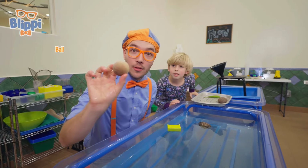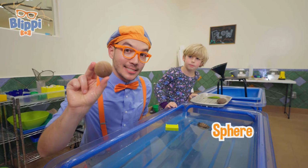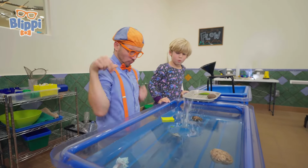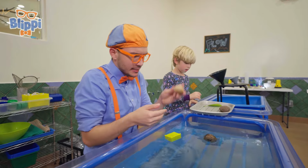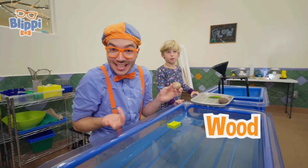Okay, here's another ball. Yeah, this ball is a sphere. You think it sinks or floats? Let's find out. Here we go. Whoa. It floats. That's so interesting because it's kind of heavy. It makes a big splash, but because it's wood, it floats.